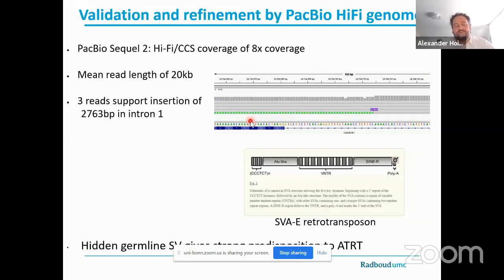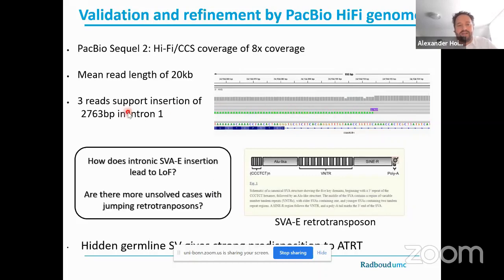And just to understand fully what is inserted, Roland's lab tried several attempts to perform a PCR over the breakpoints of this event, which all remained unsuccessful. And now we understand why that is. We did whole genome HiFi sequencing with PacBio, just with medium coverage of 8-fold, but we have 3 reads supporting this exact same event. And now we know this is actually a retrotransposon insertion in this locus, and a rather specific one, and the exact size is 2,763 base pairs. So Bionano's size estimate was actually fairly accurate. So by now we understand this element. How it really disrupts the gene is still studied on RNA level and other means by Roland's lab. But I dare to say now that we found the hidden germline variant that strongly predisposes to ATRT in this family.